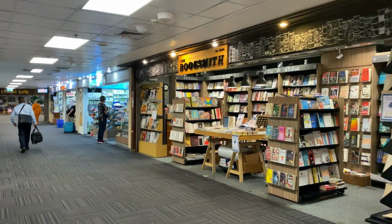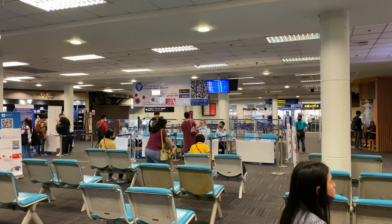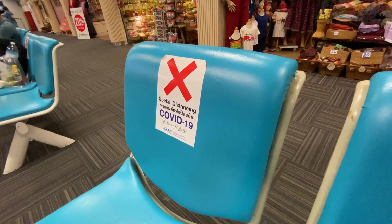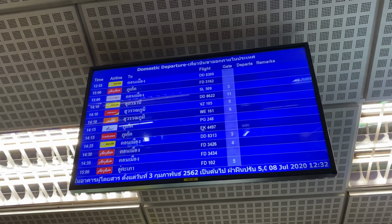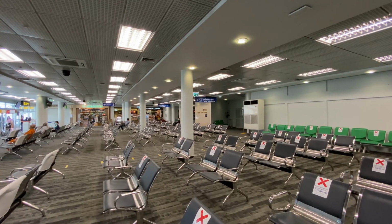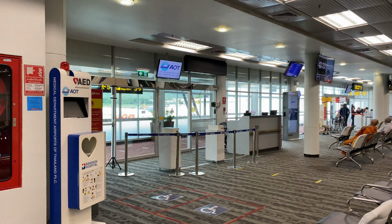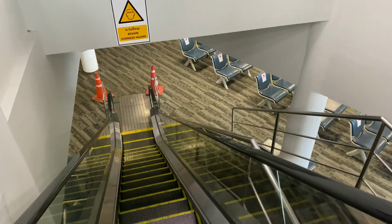As of 8th July, passengers departing from Chiang Mai are required to fill in an online form and show it to the staff before security. Social distancing measures are very well in place. These range from rearranged seating to stickers telling us where we can and cannot sit. At this point in time, Chiang Mai Airport isn't that busy yet, since not all flights have been resumed.